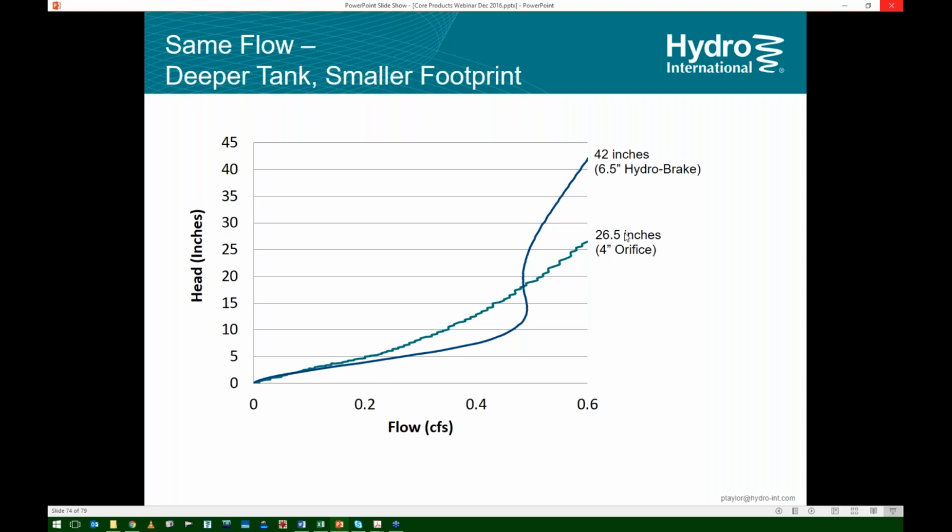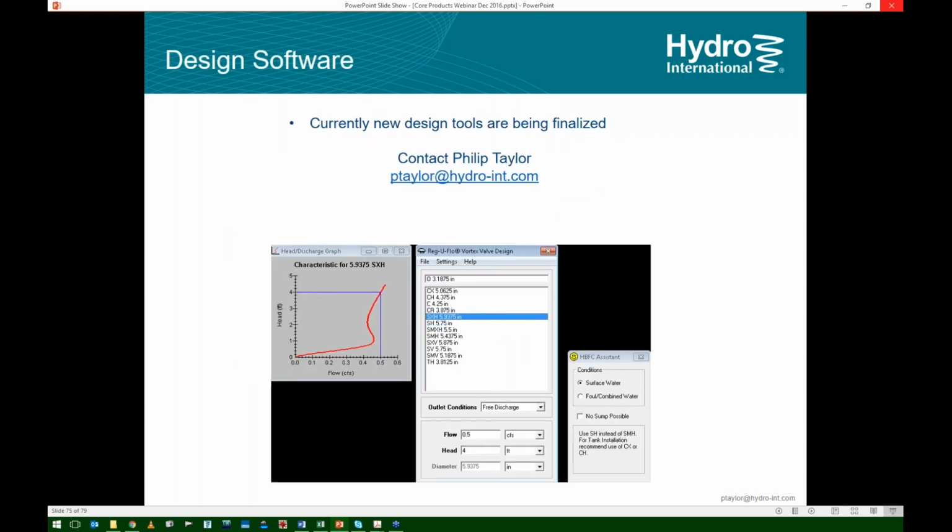In this particular instance, we're looking at a flow of 0.6 CFS with an orifice at 4 inches running at about 26 inches, with a Vortex valve or Hydro-Brake at 6.5 inch diameter running at 42 inches, but the same 0.6 CFS. So in many situations, if you play with these, you can actually get a considerable saving on your storage with the Vortex valve.